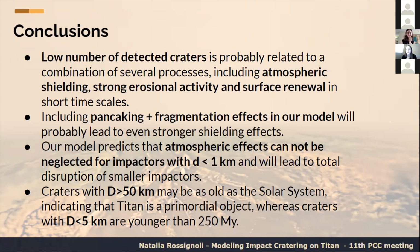And then as for the age of the craters or the surface chronology, we think that obtaining ages that are as old as the solar system for diameters larger than 50 kilometers could mean that Titan is a primordial object, and craters with diameters less than 5 kilometers could be younger than 250 million years. Okay, that's it. Thank you very much.